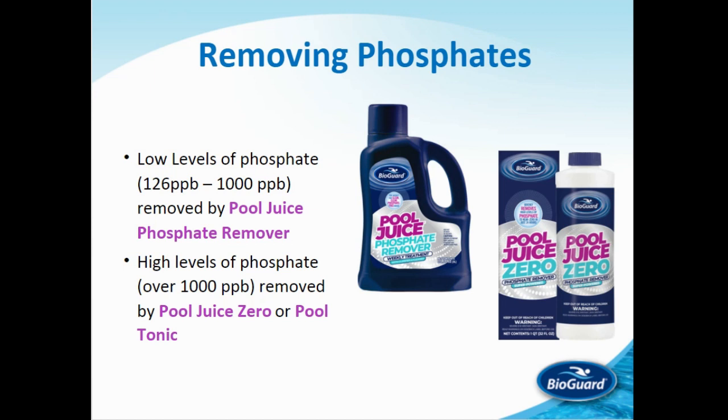One more water balance parameter to discuss before we move on, and that is the phosphate reading in your pool. High levels of phosphate in a pool can lead to overall poor water quality and cause a lot of reoccurring issues in the pool that require more time, energy, and chemicals to deal with. So ultimately, we want to keep the phosphate reading as low as possible in the pool. 125 parts per billion or less is the ideal reading for it.